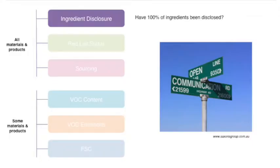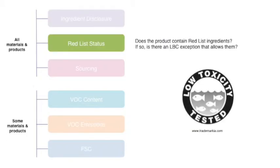Ingredient disclosure and avoidance of Red List are different but related categories. In other words, we value disclosure based on our belief that we all have a right to know what our building products are made of, and without disclosure, a consumer cannot make an informed decision about healthy products.